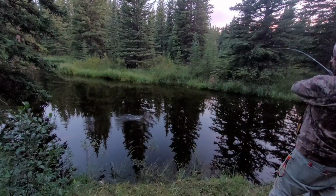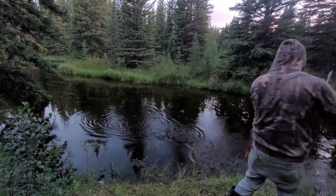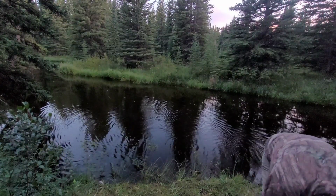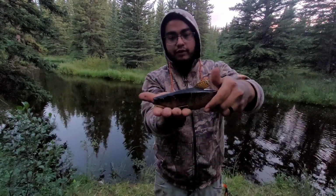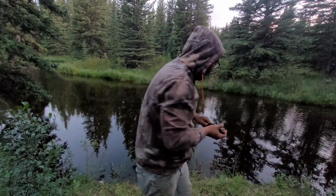This one feels a bit better. Oh yeah. Relax, relax, relax, relax. Not the biggest one I've ever caught out of this creek, but still beautiful brook trout. As you can see, absolutely gorgeous fish. I'm gonna hurry up and release him now.